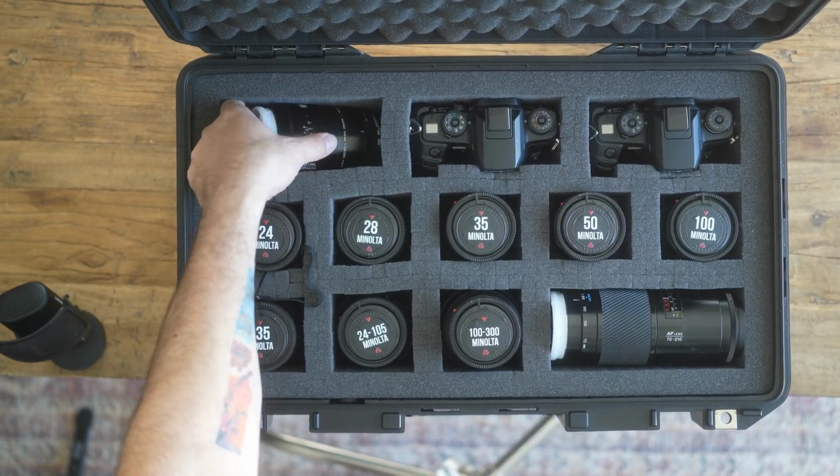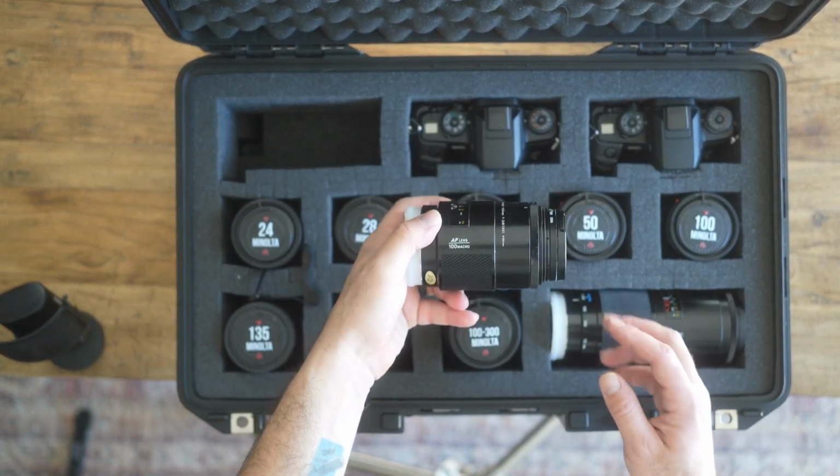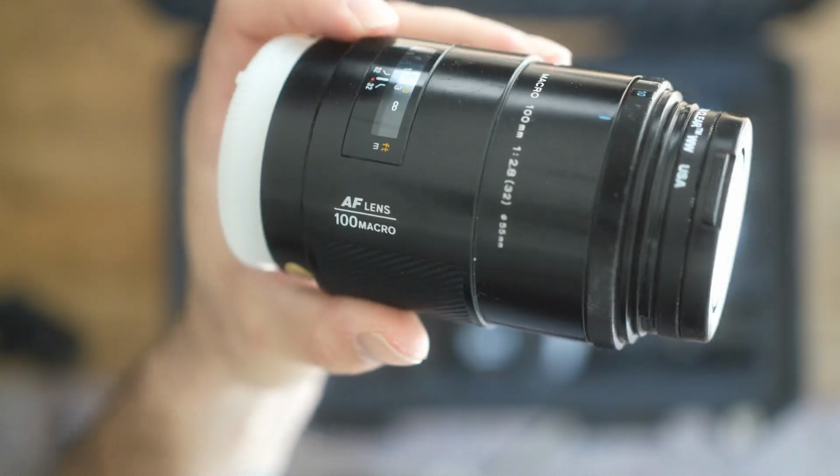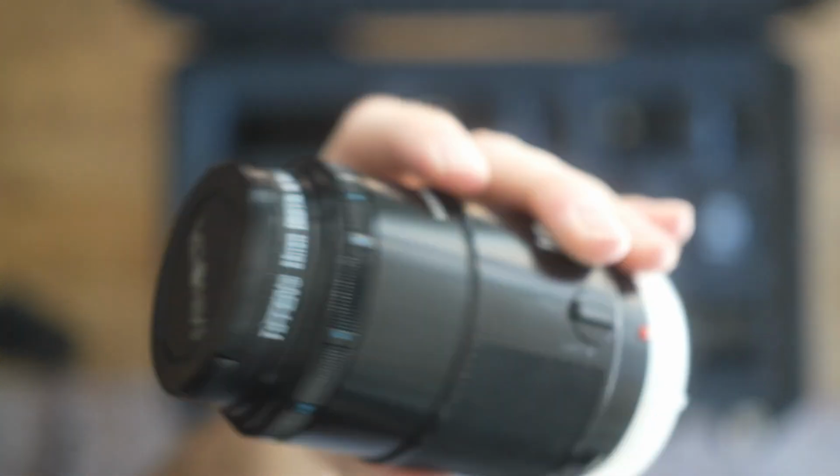Rounding out the older generation Minolta lenses that I own, that is the macro 100mm f2.8 lens. This thing is massive. I think it is just a little bit over 50% of the size of the 100 f2, when zoom focused all the way out.